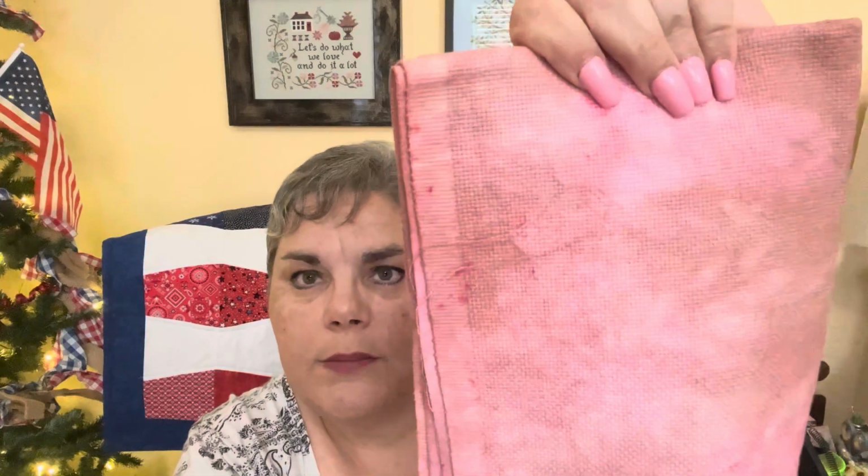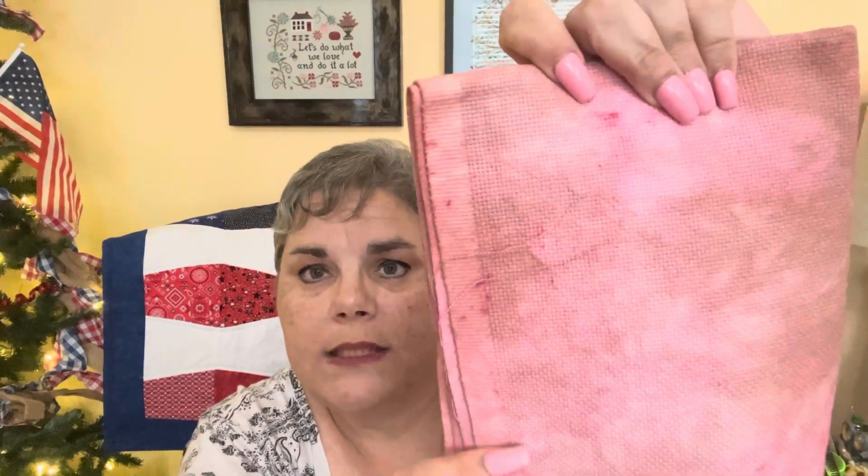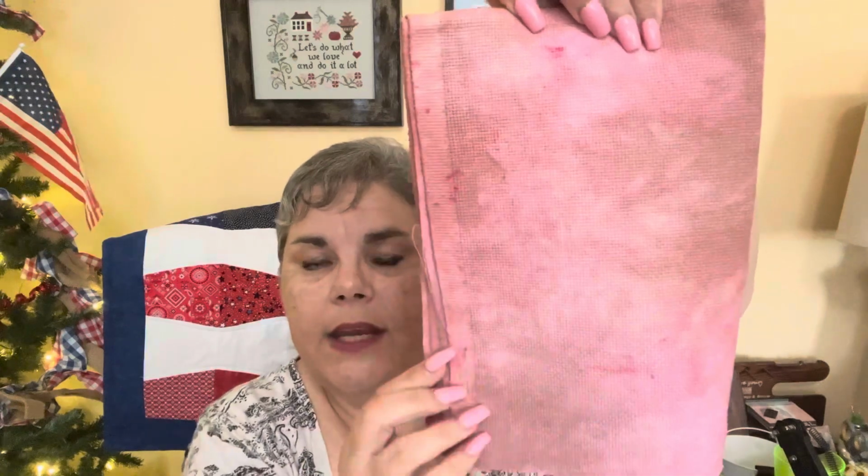I don't mind it so much because you can stitch over it or stitch around it, like this on the edge, I don't really care. I can make sure that I stitch below. I do like the way this looks right here. So I do like this one a lot.